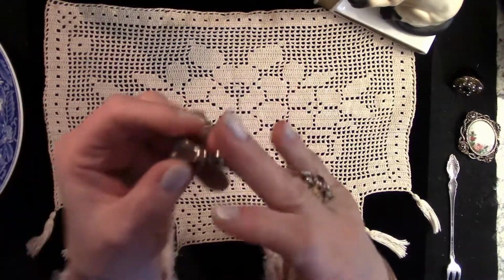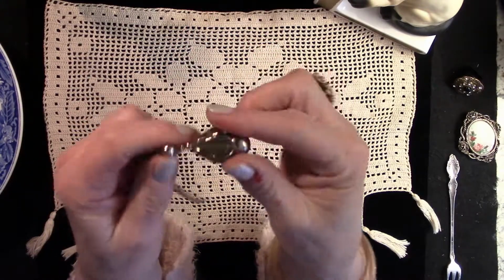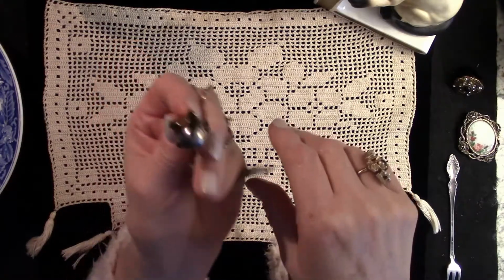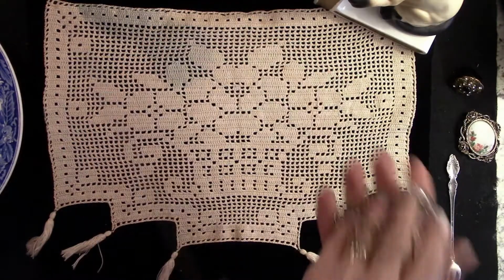And this little pendant necklace I purchased for $4. I do believe it is silver, but I am going to be repurposing this section of it, as well as the ring, both for Victorian themed projects.